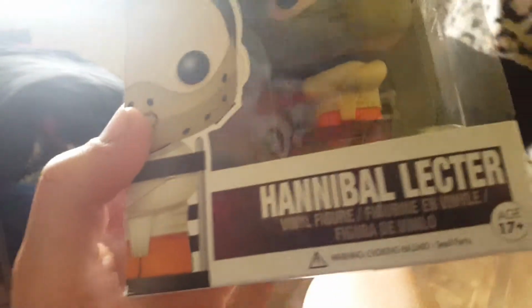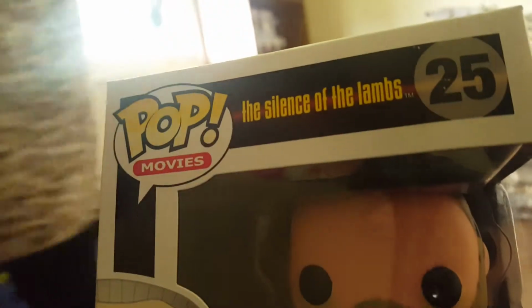Here is Hannibal Lecter from The Silence of the Lambs. This is number 25. It is very amazing. I like how they put him in the holding chair. I would suggest not seeing that movie. And it's number 25.